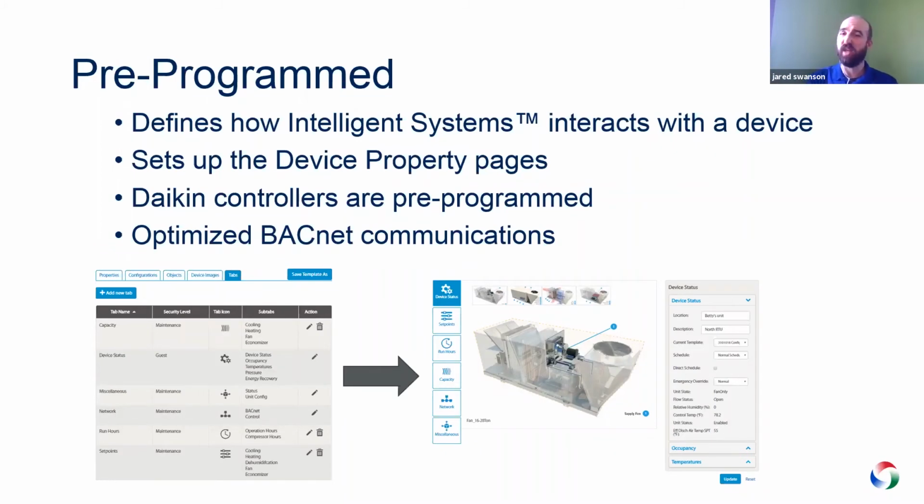You want to read your space temperatures very high, your discharge air temperatures high, but other items like PID control, you don't need to read those at high levels. You can do that once a day, because those are really not going to change.